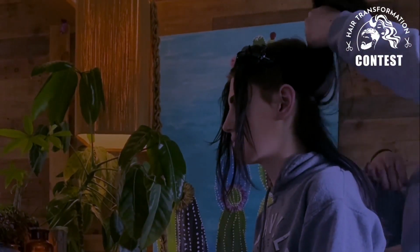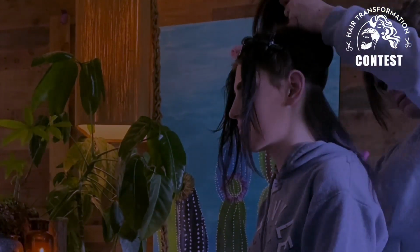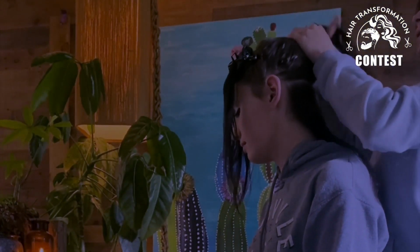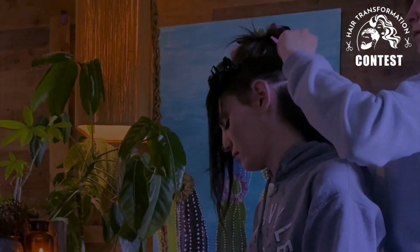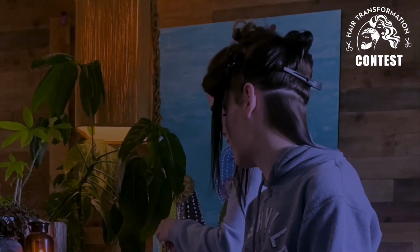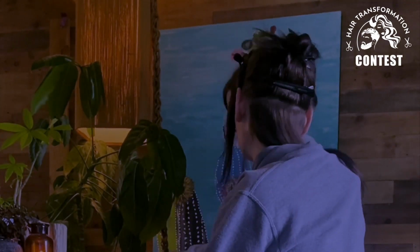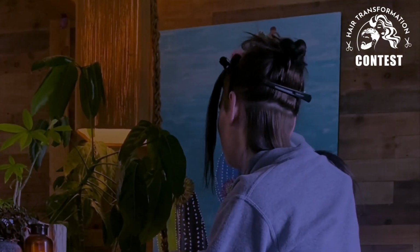I do a lot of heatless overnight curls when I'm wearing extensions, and that is what I have found has worked the best for me, to just try and avoid heat when it comes to my everyday styling. And I'm really happy with how much my hair has grown, just with the fact that I'm leaving it alone because I'm happy with it.